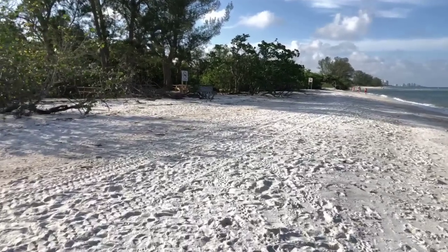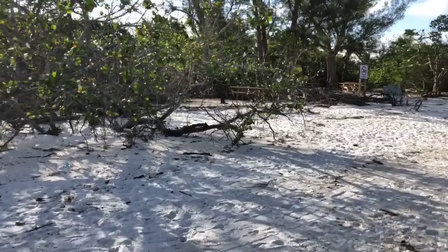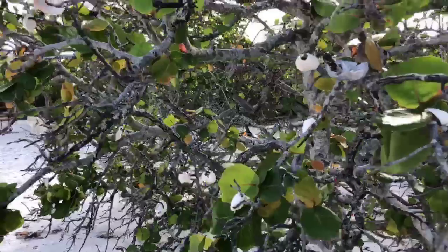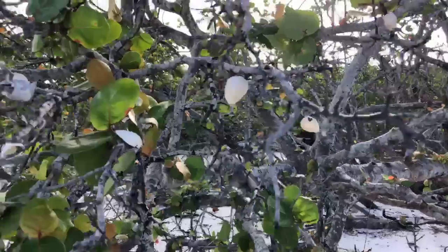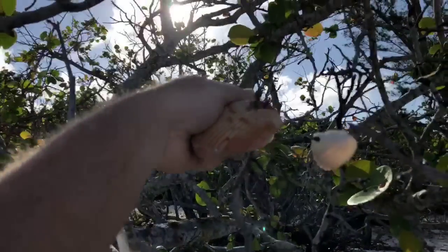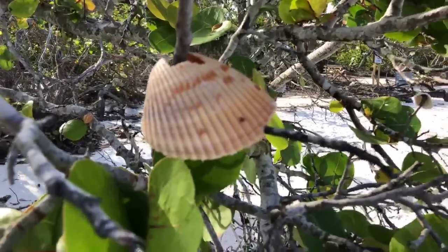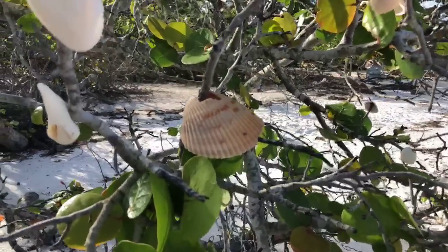Gonna hang a shell, hang that cockle right over here on our shell tree with all the other shells. See all the other shells here? I'm gonna hang it with some of the others here. Let's find a spot where there's a nice, good, big branch here. I can slip this down. There we go. There you go. That shell's for everybody that can't make it to the beach. That cockle shell right there in the middle, that's for you guys watching.